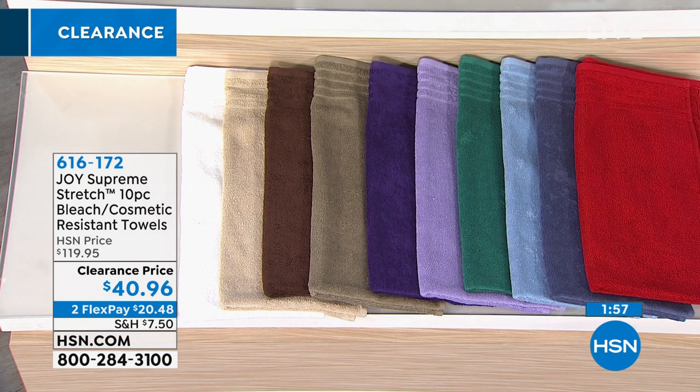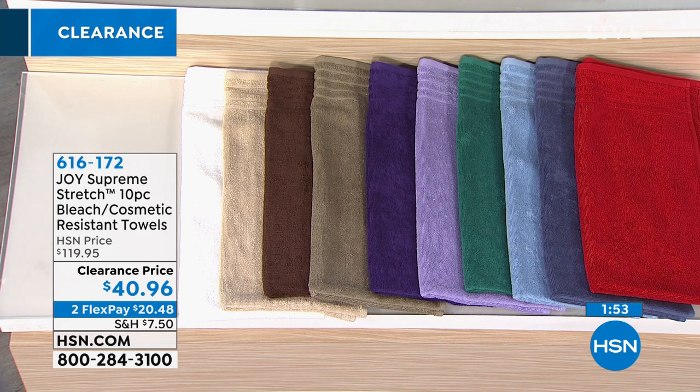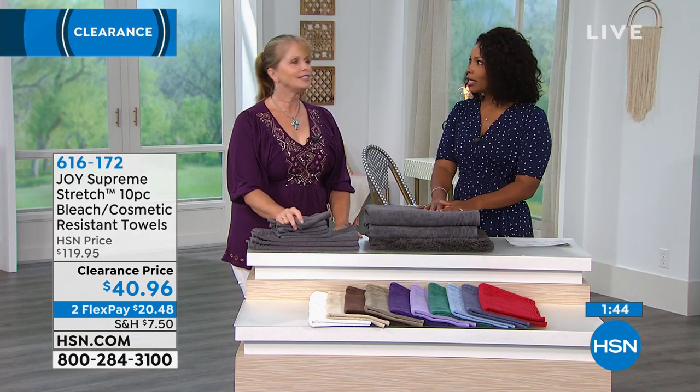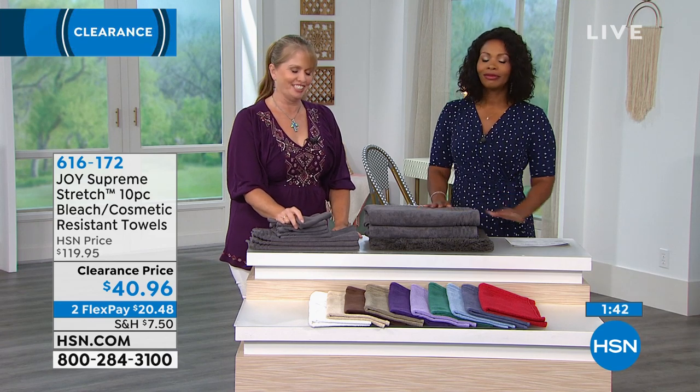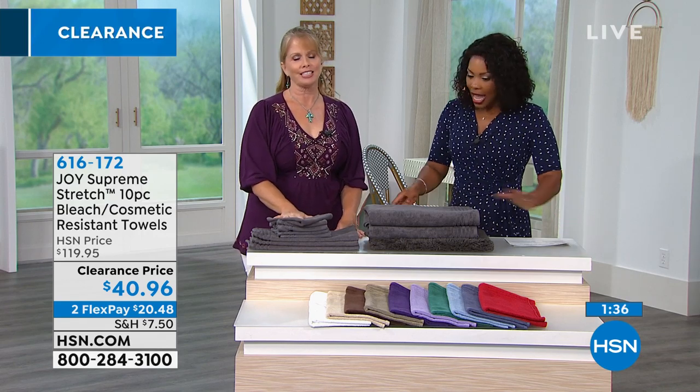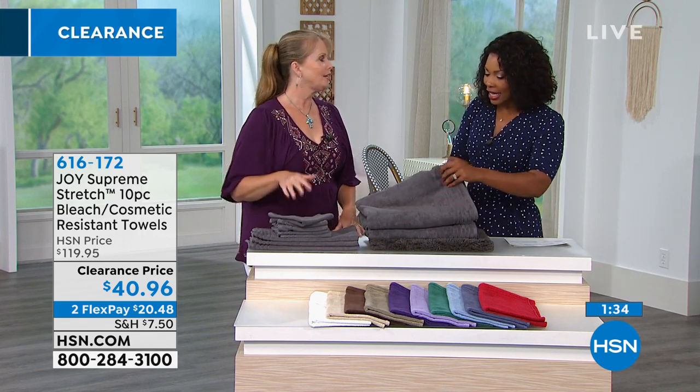And at the value of these towels, they're going to sell. Get your towels. We usually need towels long before we actually say, okay, I'm just going to go ahead and buy some new towels. You should have gotten rid of a lot of them a long time ago. So this is going to allow you to get your towels now and have them.